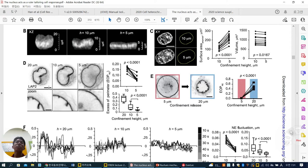When they use DAPI, this is from the DAPI image, you cannot see any kind of folding like this. But when you look at Lab2, which is one of the cell membrane proteins, this plus image we also have, so you can use it anytime. When you transfect Lab2 into the cell and then check the cell membrane and nucleus membrane, they are folded like that. While they are compressed, the folds are unfolded, like this.